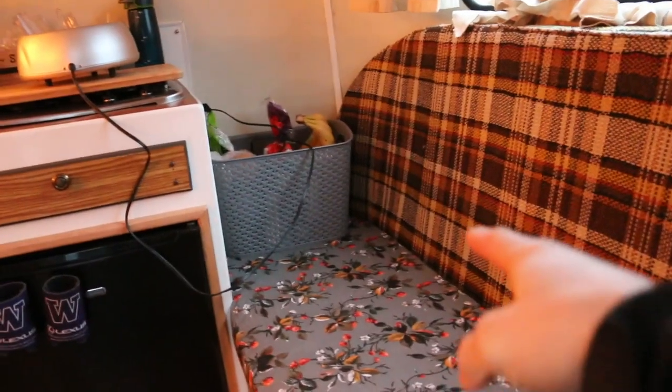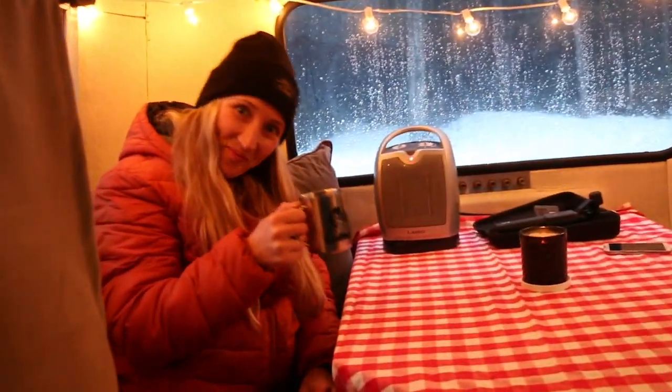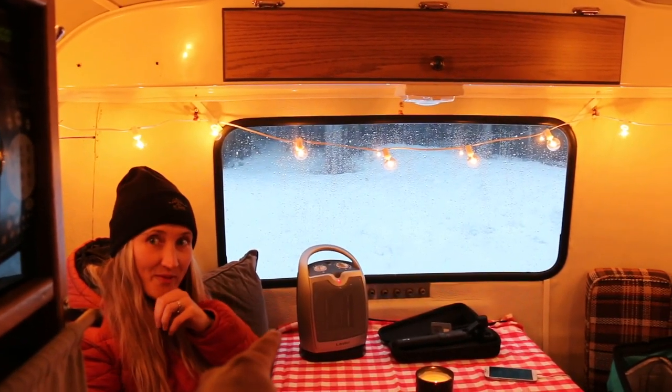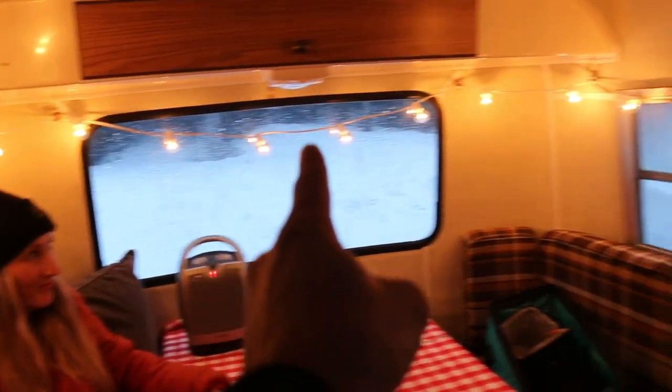To Crystal parking lot, Scamp style. Here's the grand tour. Couch, and the cutest. I know, look, this helped the window defog too. Heater's helping the window. We got the dehumidifier. Al got these gorgeous lights.